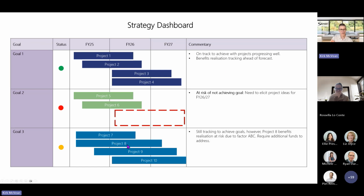This is gold if you give it to the executive, because it gives them a roadmap, right? Here's how we're doing, and here's where we have problems. You can see the second goal. We don't have any projects in FY26 and FY27. That's a problem. We need ideas, or we're not going to hit this goal. So again, helps your organization focus.